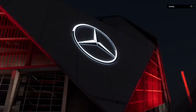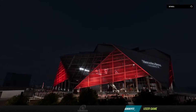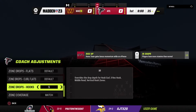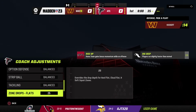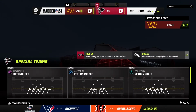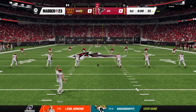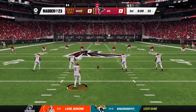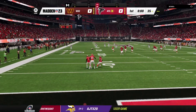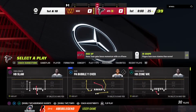The NFL playoffs are on EA Sports, and we've got a packed house here at Mercedes-Benz Stadium in downtown Atlanta. Coming up, an important divisional round matchup in the NFC between the Washington Commanders and the Atlanta Falcons. One of two spots in the NFC title game awaits the winner here as we're underway in the divisional round of the NFL playoffs. And they will not get a chance to return this one. It's through the back of the end zone for a touchback.